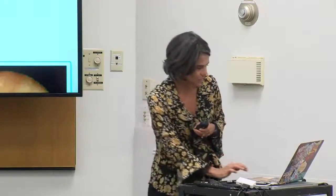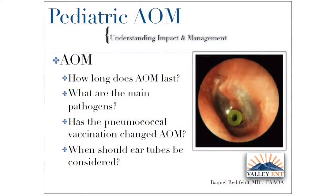Yeah. So basically, the talk's going to be about the main things that we need to know about acute otitis media to manage it, and that is, what is it, how long does it last, what causes it, and then the new vaccinations we've had since most of us have been in practice, things have changed, and then when should we consider ear tubes.